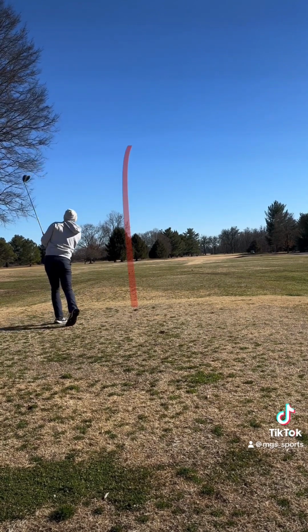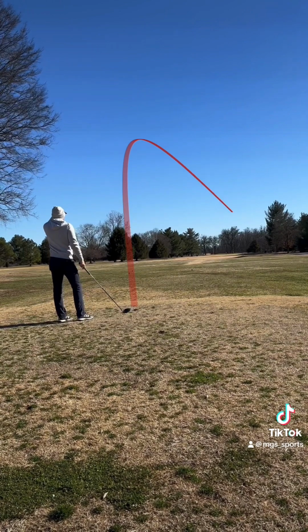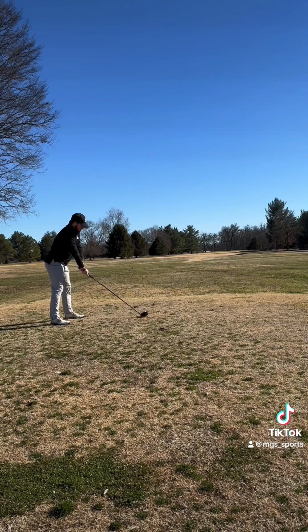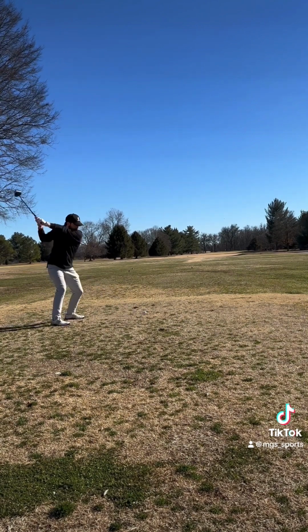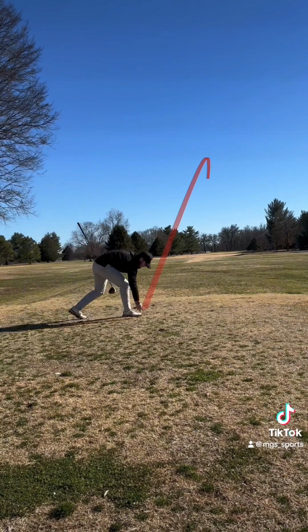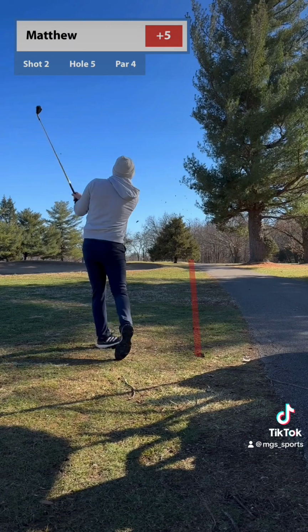I hit a center of the fairway little slicer that ends up on the right side. On the 5th here, Josh comes up and hits a really great draw that's going to end up right down the middle of the fairway here. Great looking shot there. Here's my second from just the left side of the cart path.